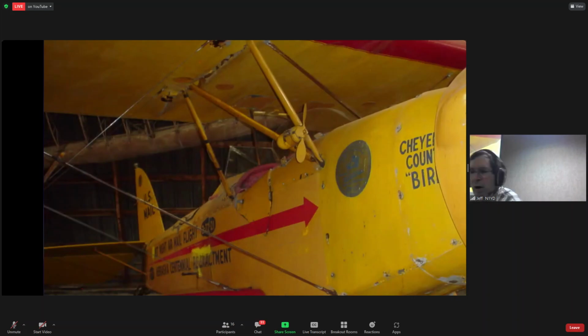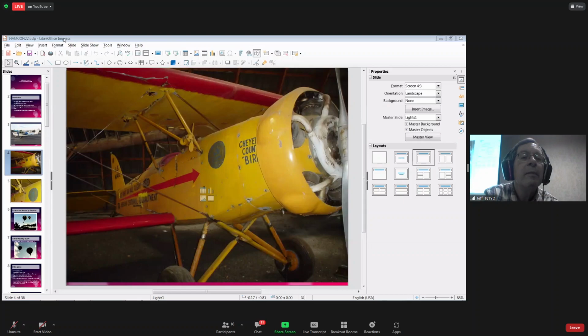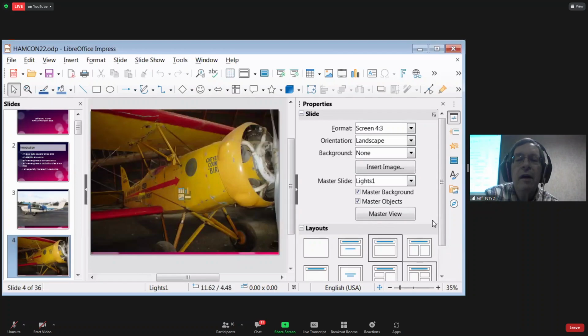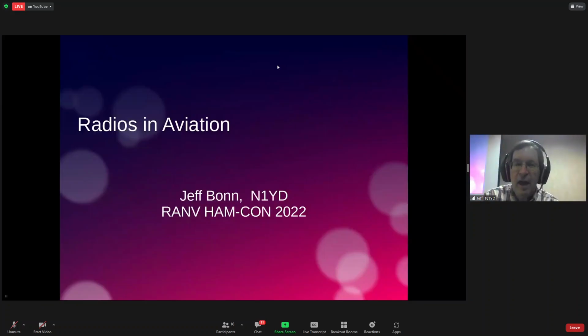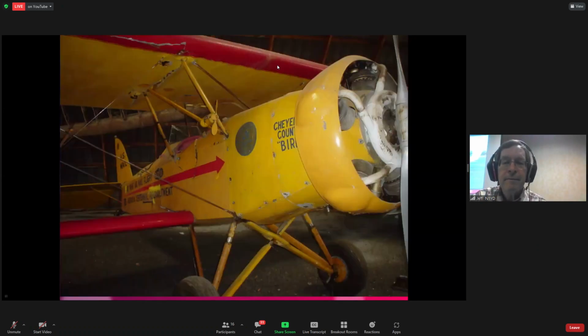You know what? Only part of this screen is showing. Okay, I think I know what to do. I'm going to do that and then say I want slideshow. And I bet that's what it needs. One moment, this is going to look better for all. Oh, okay. Let me hit F5, please. Yes, I like that. Okay. Moving ahead.